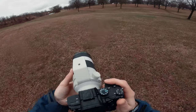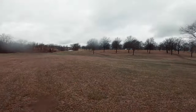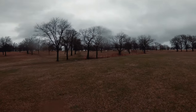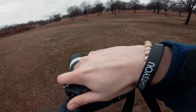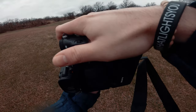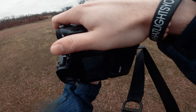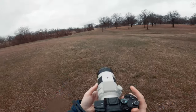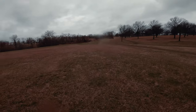Anything but trees worth shooting from here? Not really. But we're still gonna shoot it. Can't get the lake in the back from here. At least we got it.